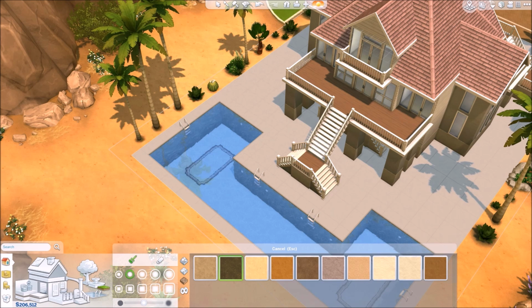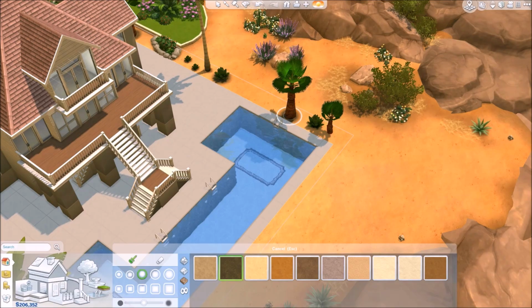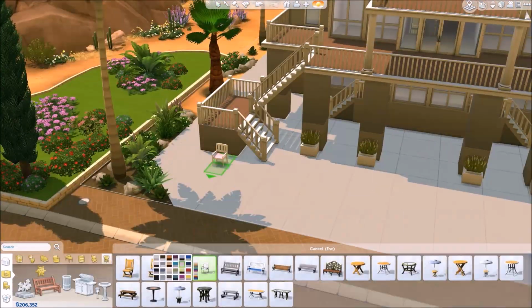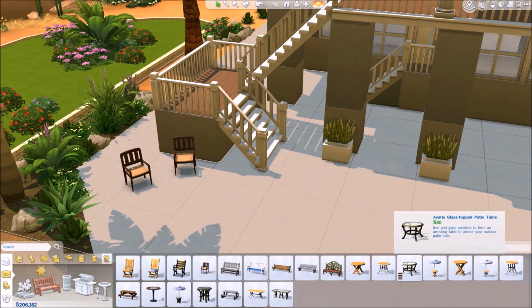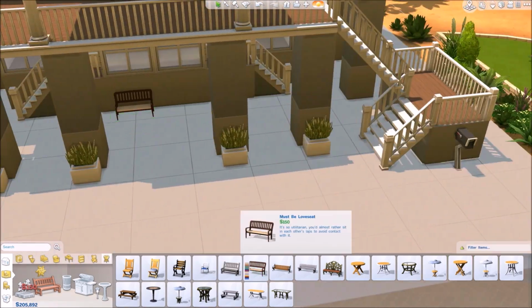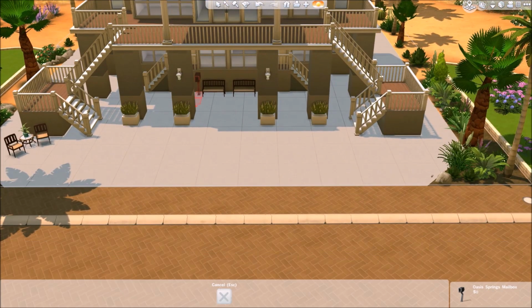So yeah, this is the first time I've done a pool shaped like that. And now we're just going to put a few extra little plants in there, and I wish that I wouldn't have gone all the way back to the very back of the lot, so I could put some sort of gardening right behind the pool, but oh well, I tried.